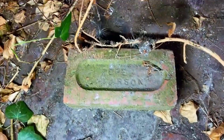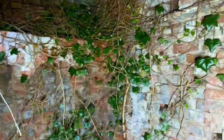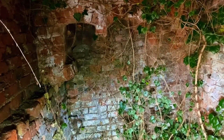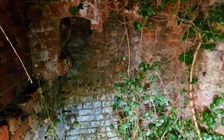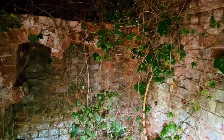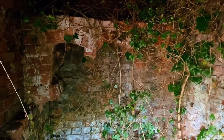Looks like it says Port Pearson. Any clues, anybody? And then we can go through into here. Yeah, nature's taking over in this shed. But if we look at that, you can see some arches. And I wonder if this was once the blacksmith's shed for the farm. Because this is the biggest farm in the area, and it certainly was at the time of construction.